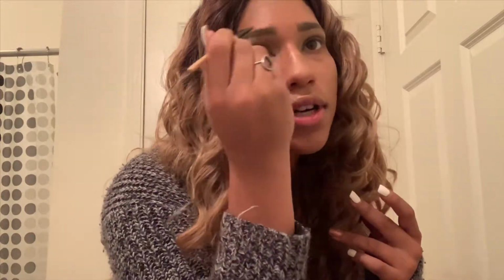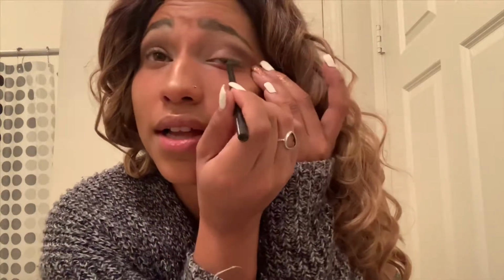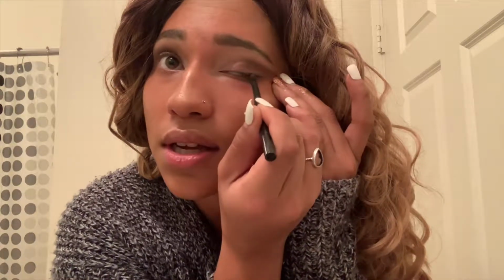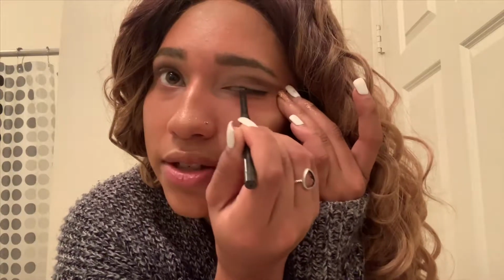Got a little on my eyebrow, so I'm just gonna darken that up. Okay, so next I'm gonna apply a very thin layer of eyeliner, just because I don't like too much eyeliner. And I suck at putting eyeliner on, so just bear with me, y'all. I know I'm not the best at it. Just get real close to my lash line. And then just leave it be.